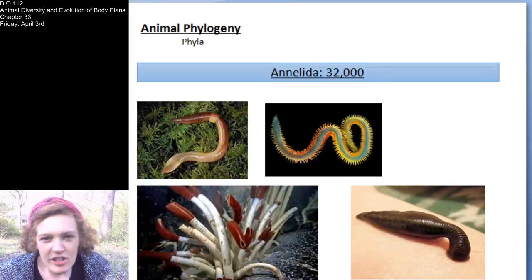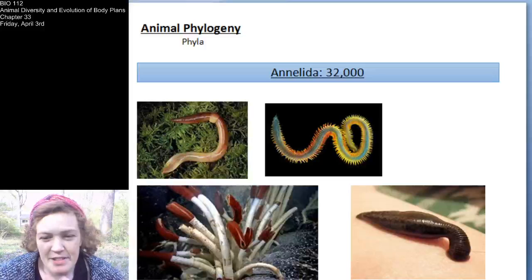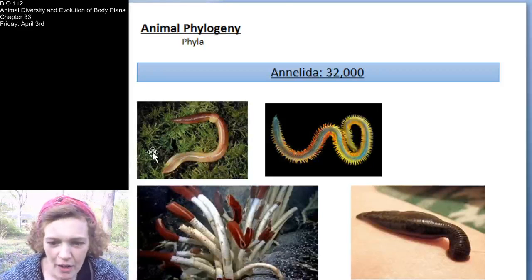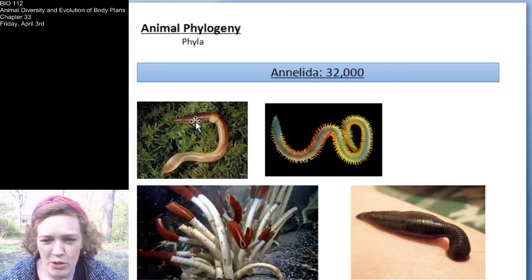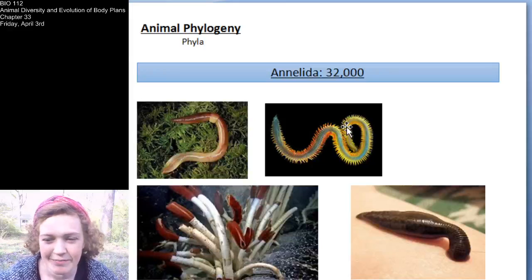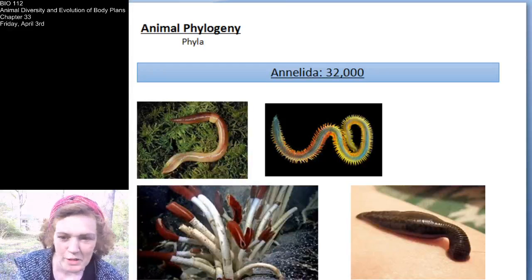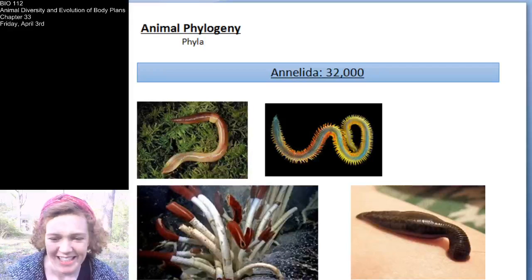Annelida, the segmented worms. So, your segmented worms, you've got a lot of different species of these guys. They range from your typical little earthworm here, okay? To the, it's marine. This is a polychaete. There you go. Clamworm. It's a clamworm. So, these are marine annelids. Sorry, it took me a second. I was looking at it like, I know what this animal is.